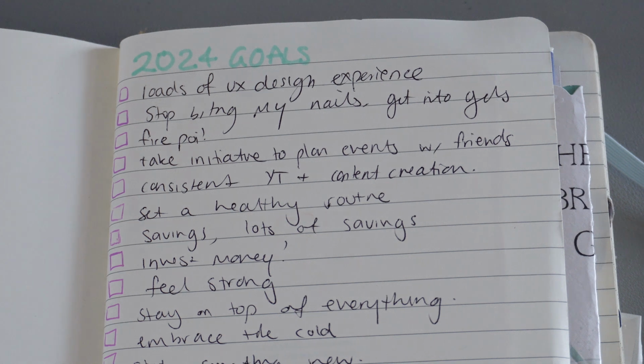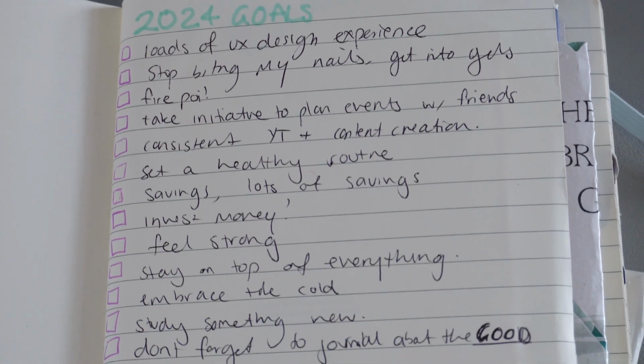After the introductory page, the first page of my diaries is usually some sort of goals list. 2024 goals. Let's have a read of what my goals were this year. Loads of web design experience. I have got some pretty good web design experience now. Stop biting my nails. Get into gels.